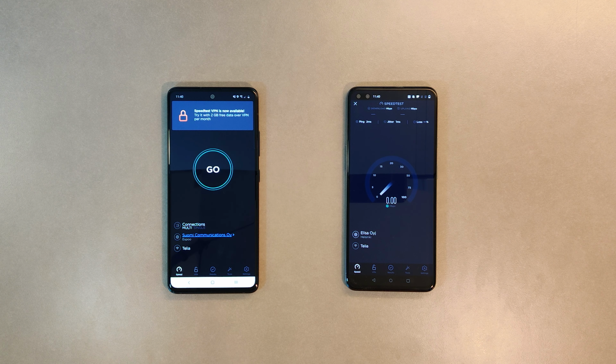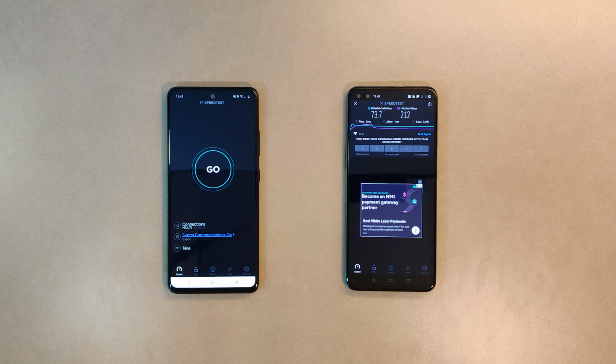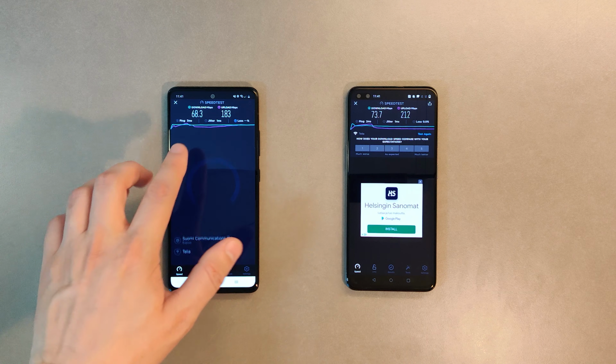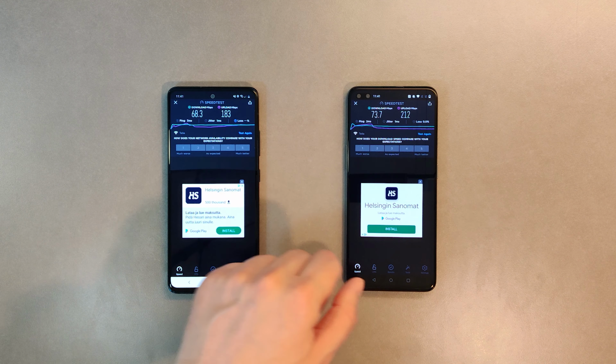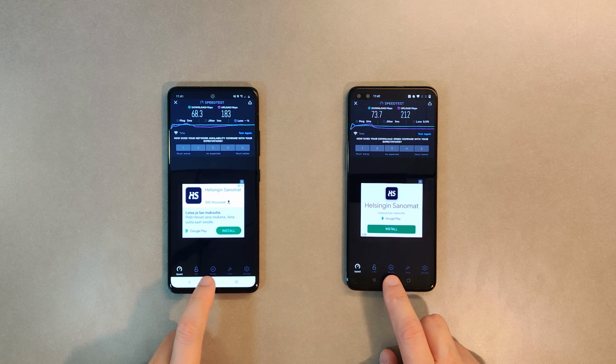Let's start the download speed test with OnePlus Nord. I should also mention my router has some problem recently, so this test might not be really reliable. Have that in mind. But overall, we got 73 megabits download and 212 upload speed for OnePlus compared to 68 download speed and 183 upload. Overall, OnePlus seems to be a bit faster.